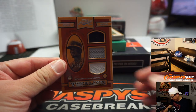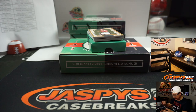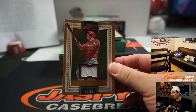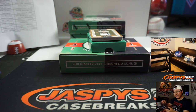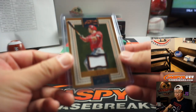All right. We got Xander Bogaerts, three-color triple relic, 61 out of 99. Red Sox, Jason Hosner picked up the Sox of the Red straight up. There's Mikey Trout. Mike Trout, 12 out of 15 for the Halos. That goes to Josh L., who picked up the Angels straight up. Guys, remember, Trout autos are exclusive to Topps, but this is enclosed game-worn material.